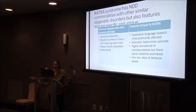And so the common features are intellectual disability, hypotonia that is generally worse in infancy and improving with age. Frequently, kids with these sorts of disorders, or at least certain of these sorts of disorders, have a happy, friendly disposition. And then sleep issues we're discovering now are more and more common in these syndromes.